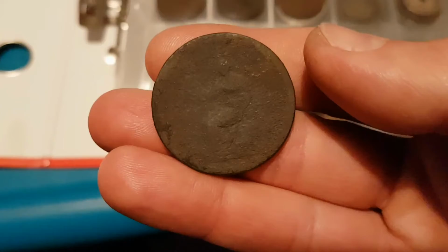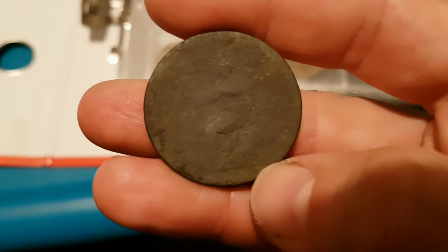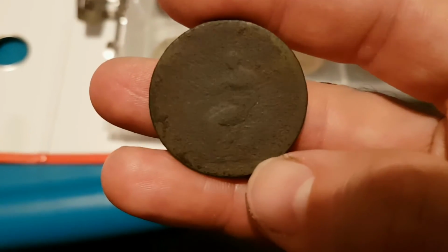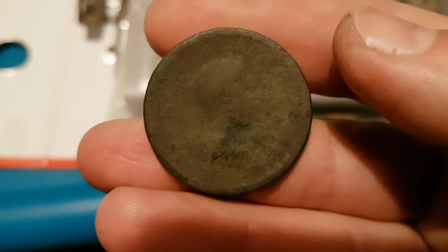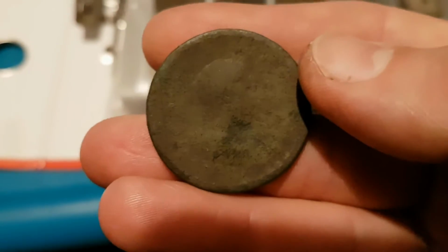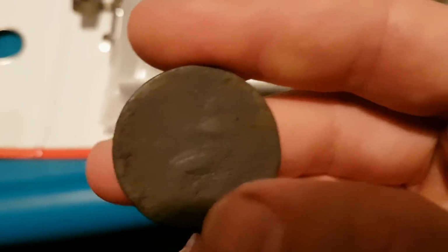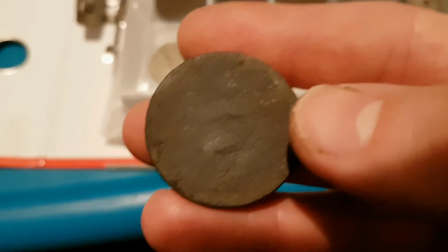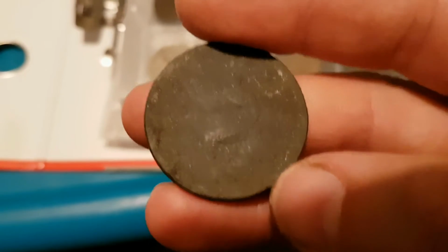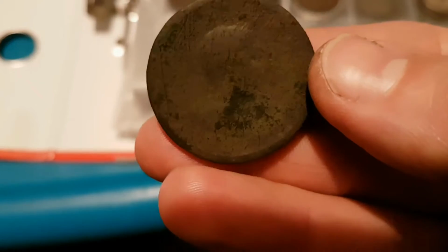This penny is worn to buggery, and I wasn't sure what it was at first until I cleaned it up and put some olive oil on it. I recognised the look of the coin and the bust on the back as King George III. These pennies were minted from 1806 to 1808, but there was only one example of an 1808 minted King George III penny, so this penny would have been made either 1806 or 1807. It's so worn I can't get a date on it.